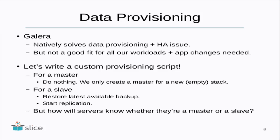At this point, of course, there was a question. We have a CloudFormation template that creates an auto-scaling group. The auto-scaling group will create servers, but the auto-scaling group doesn't know MySQL. It doesn't know, let's create a master, let's create a slave. So we have to have a way to make sure that an instance, when it gets created, will know whether it's a master or whether it's a slave. So how can we do this?